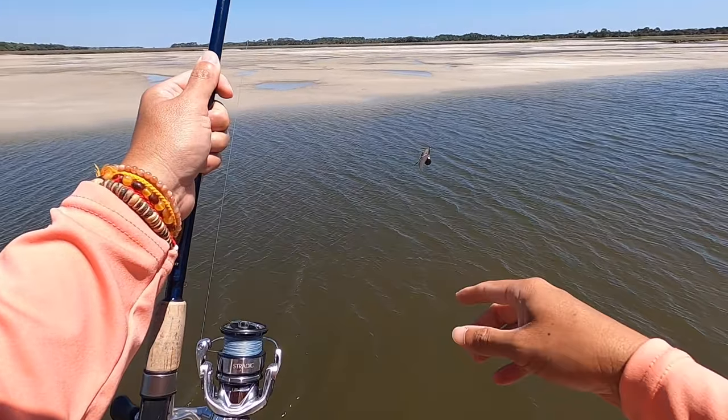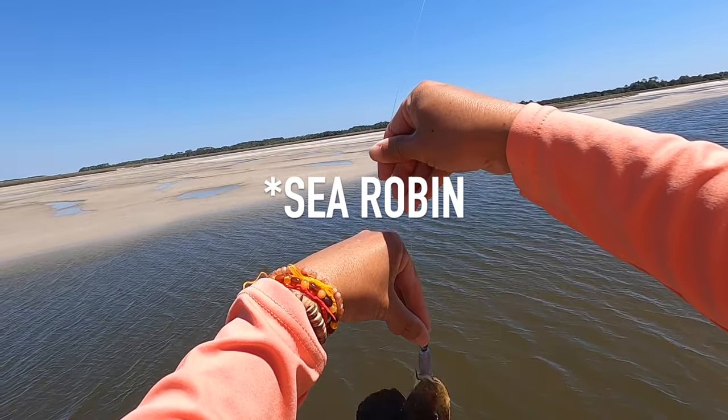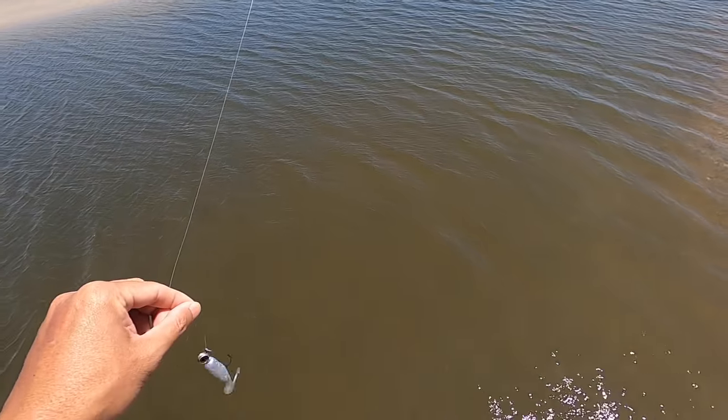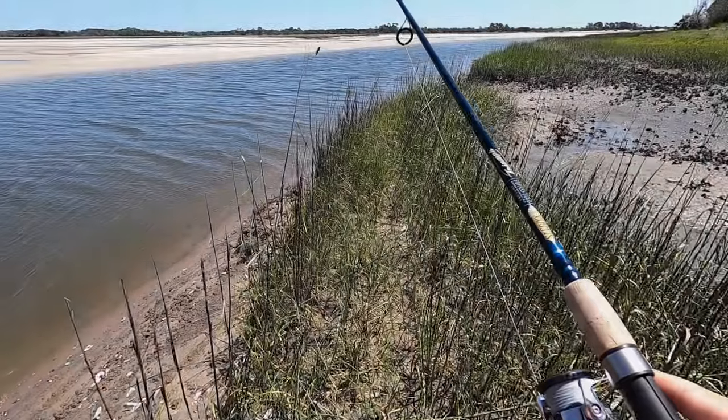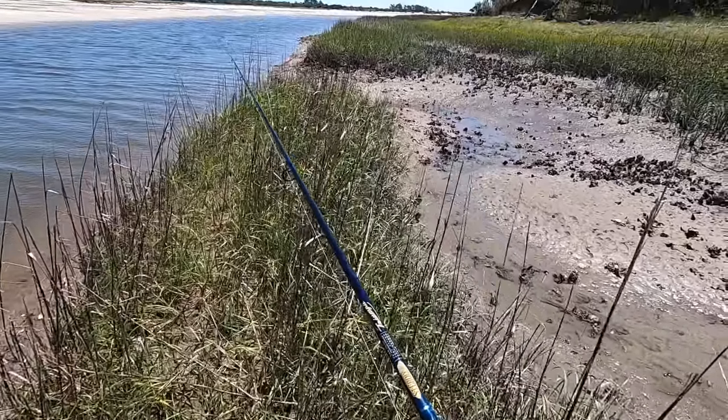Fish on, guys. I think this is called a robin fish. Not sure if they're poisonous or not though. There he goes. Let's walk over here to this little creek mouth since the water's still outgoing.